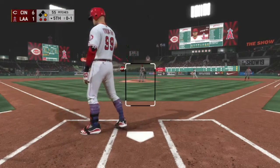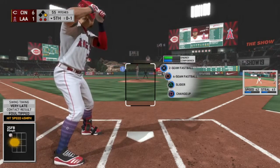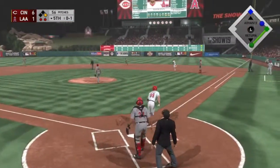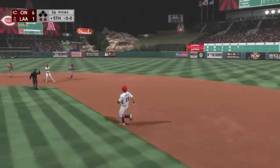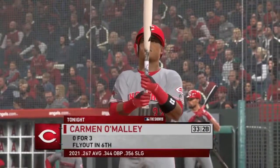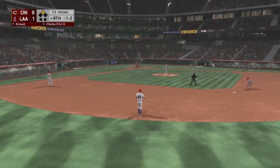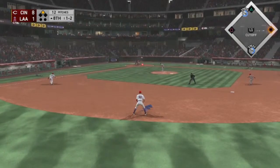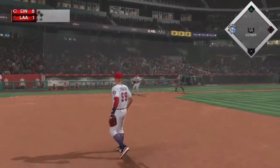And there's strike 1, as we were a little bit late on that fastball. And that's going to be caught for the 3rd out. It's the top of the 8th. We are down by 7. And there's the first out.